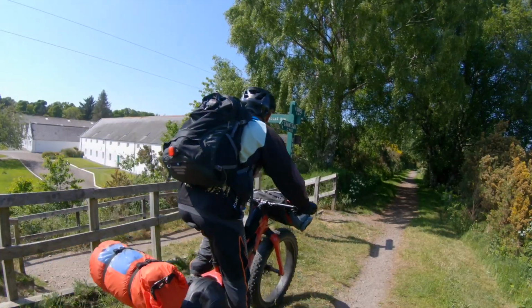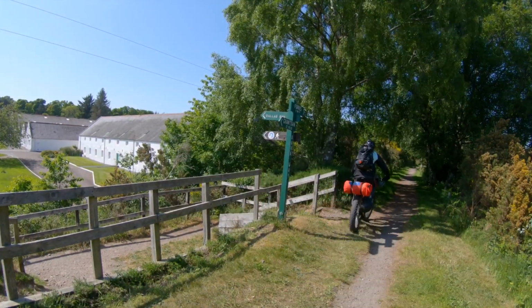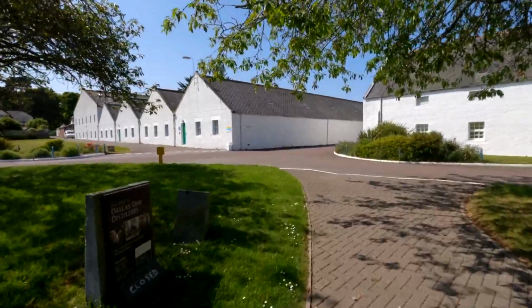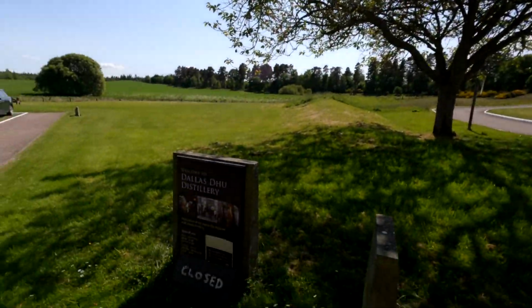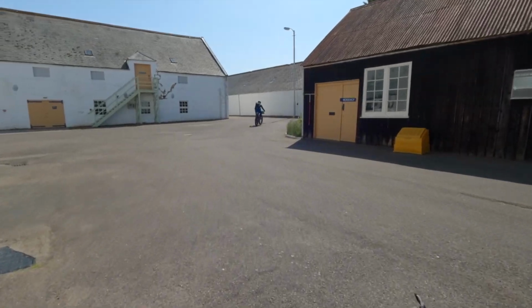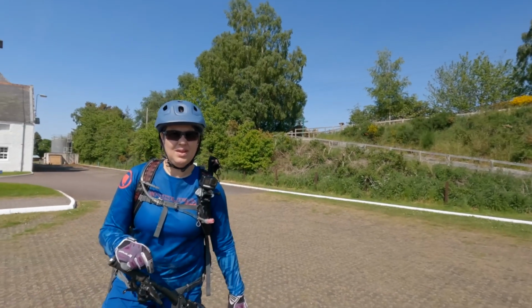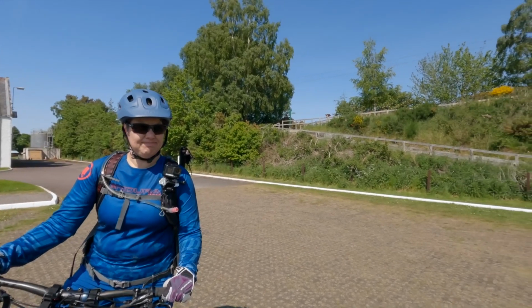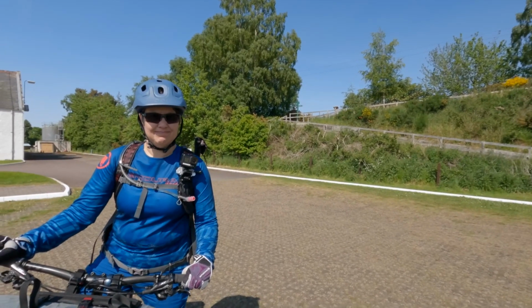The fake whiskey distillery. It used to be a distillery, but now it's a museum, but we didn't know that at the time. That shows how much attention we paid to the route map. However, we went in to have a quick explore to find it was closed, that it used to be a museum, but now that's closed too. That's a shame. Yeah. I was fancying a wee dram. We'll just have to go to Tesco's.